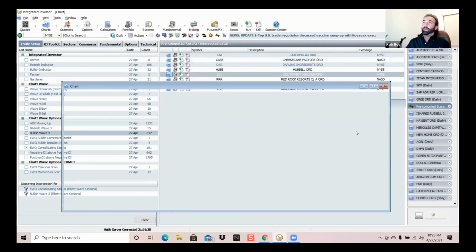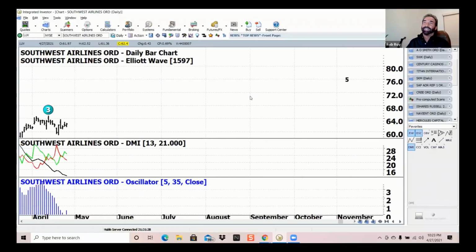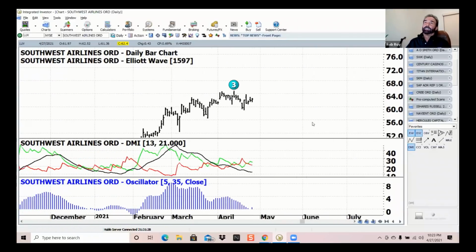Go to good old love, Southwest Airlines. You gotta love their stock symbol. Get it? I know. I'm just still a little bit tweaked from the technical difficulties earlier.